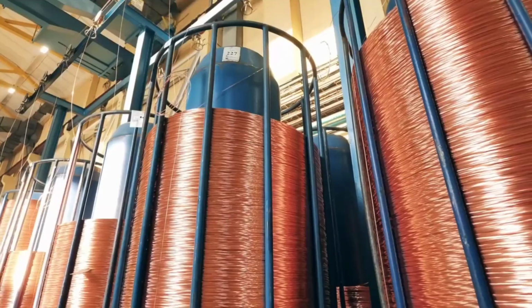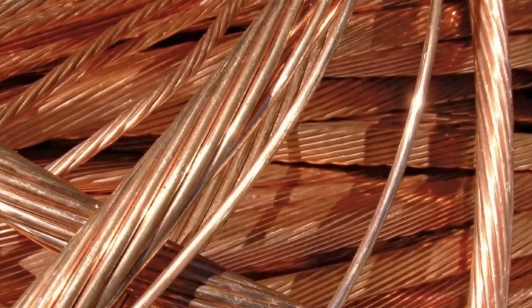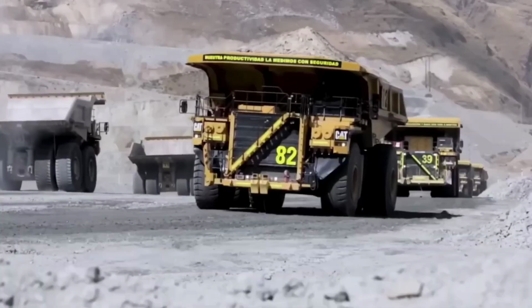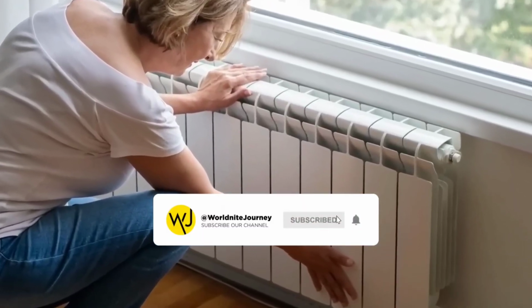Copper is a protagonist in the modern world. It is present in our cell phones, electric cars, the pipes in our homes, and the massive energy grids that power entire cities. Its versatility, high conductivity, and resistance make it one of the most essential metals for society.